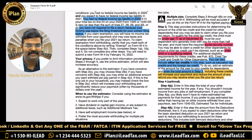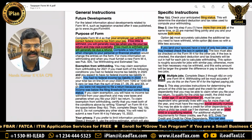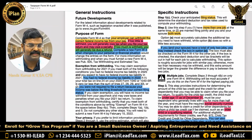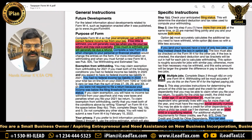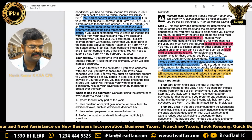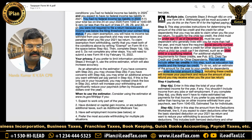So now, page 2 of W4, I have highlighted certain things. You can just pause it and watch it once this video is over. I've already explained all these things. I've highlighted it for the benefit of my students, and also some taxpayers who are new to the US. Next.